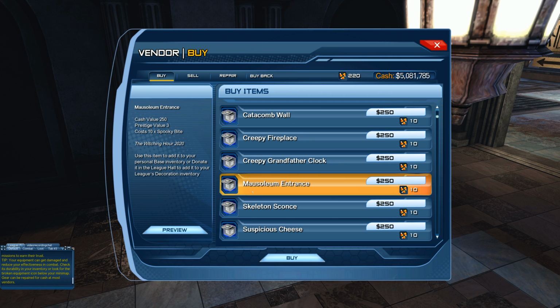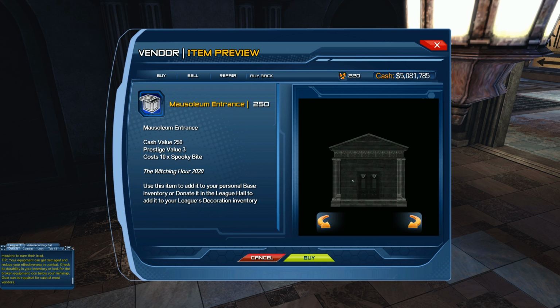Then we've got, how do you even pronounce this, mausoleum entrance, which is 10 spooky bites. So we're going to give a vendor preview, and then we're going to go ahead and buy this item. So this is the mausoleum entrance, 10 spooky bites. This is also very nicely detailed, very nice, also as a base item to have.